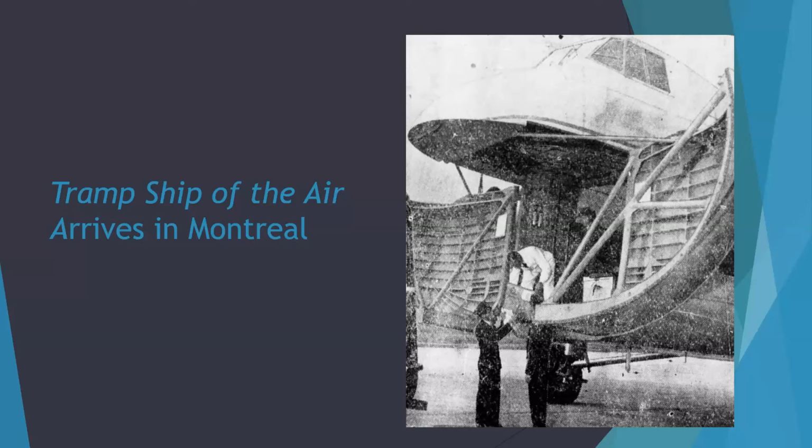Similar descriptions of the arrival are found in the Montreal Gazette, which added, "The aircraft is the first of a line of tramp ships of the air," a name that would stick with G-AGVC for the duration of the tour. Dozens of newspapers in the Montreal area featured the freighter's arrival, with one headline saying, "Tramp Ship of the Air flies like a charm." And in the photo, Frank Burrows in white is seen unloading the freighter's cargo.